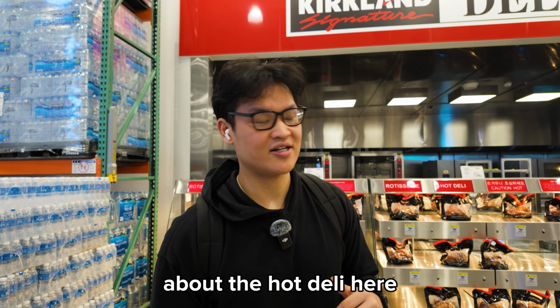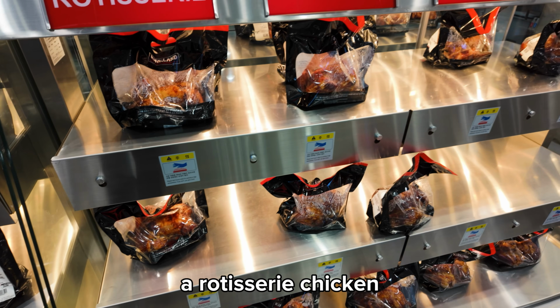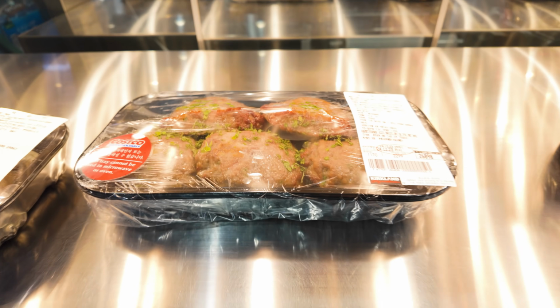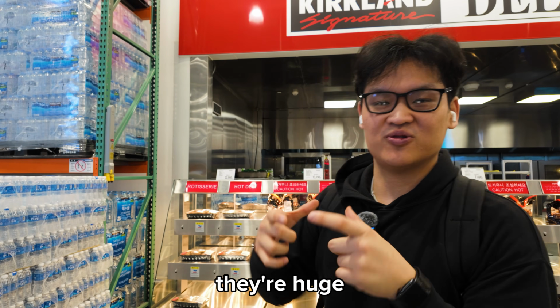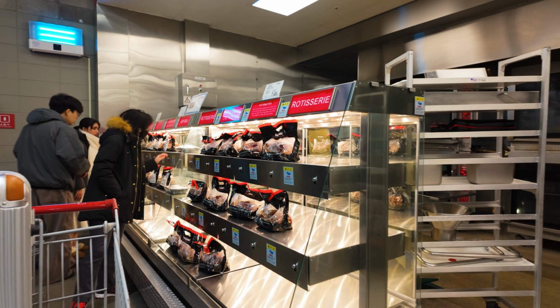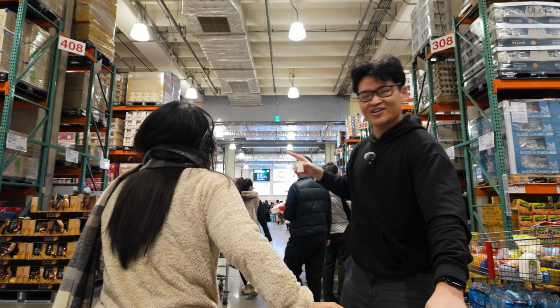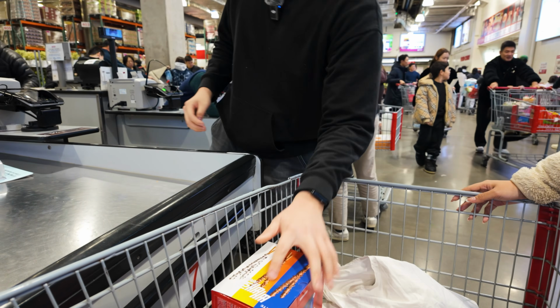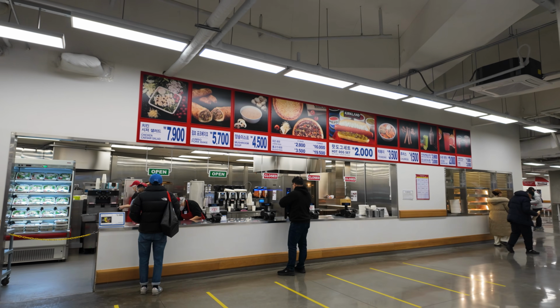What's really cool about the hot deli here is that they have the rotisserie chicken, but they also have chicken that's cut up and breaded over here. Super cool. As well as meatballs. They're huge, just this big. The best part is the rotisserie chicken is still just $5. Yo, they have a food court. That's crazy. That's exactly where I went next. Would it live up to the US hype or offer something entirely different?